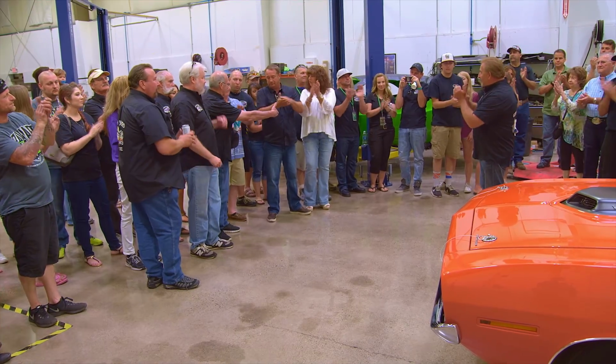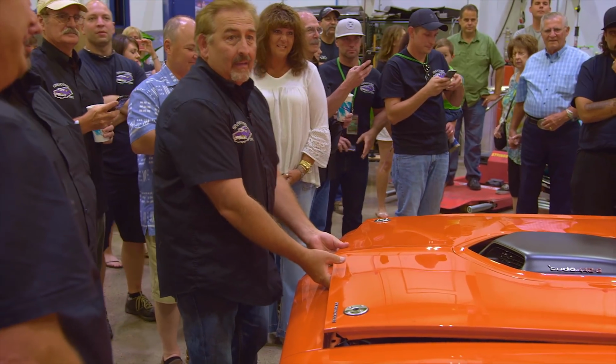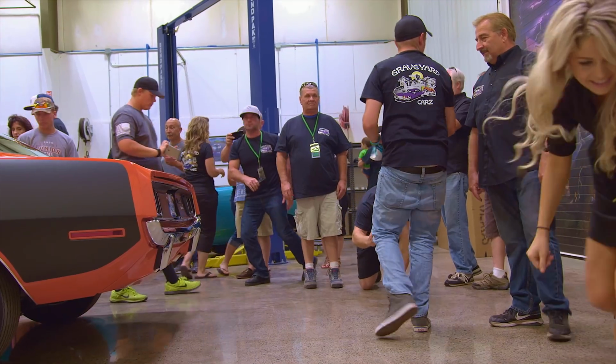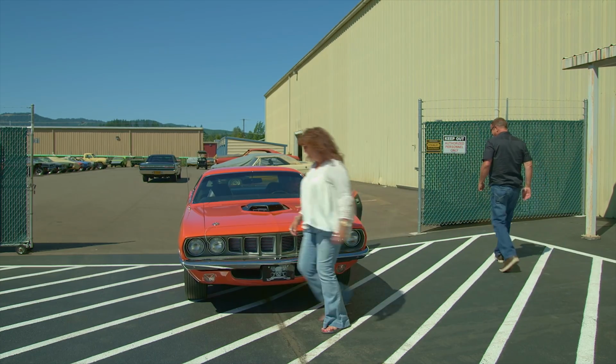Great job. Great reaction for the car. Yeah, we got a lot of applause. They crawled all over the car after we had the cover off, and all I just kept hearing was how beautiful it was. Pictures next to it, lots of selfies. Look any better outside? I can't wait. It looks like it's going to be a lot of fun.